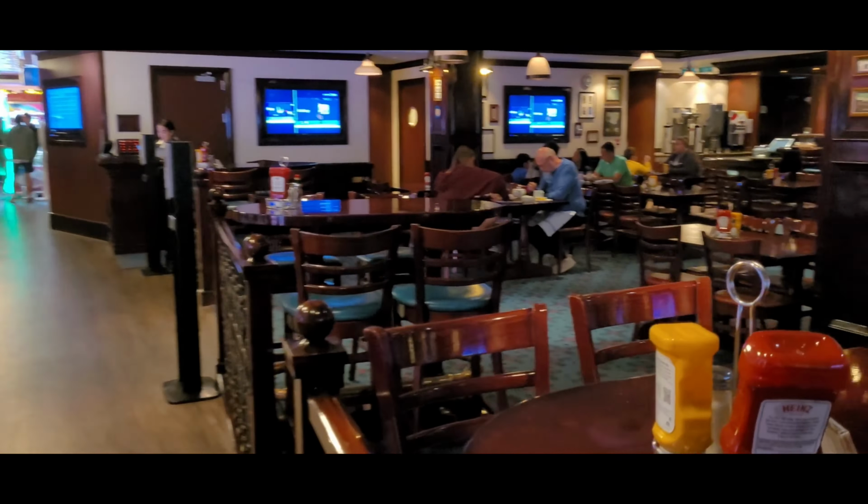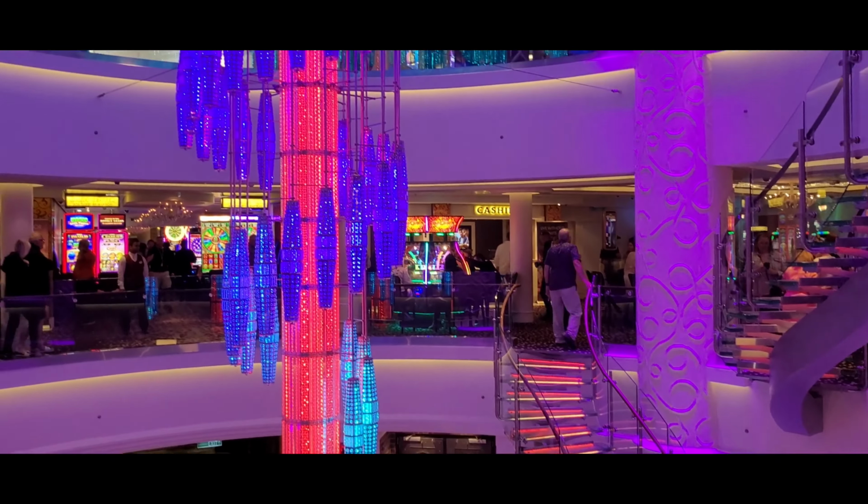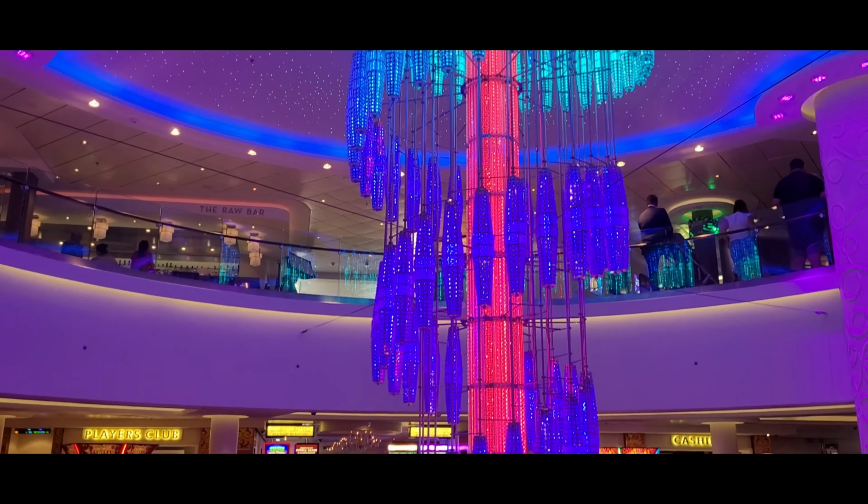And right here, we are overlooking Le Bistro. We're just outside the casino, and this also overlooks the comedy club Headliners. And the level above the casino has some bars and lounges. If you're looking to dance the night away, here's a look inside Bliss Nightclub.